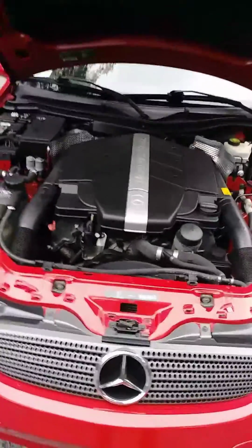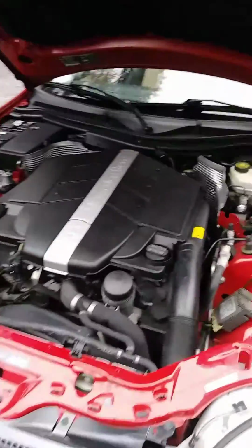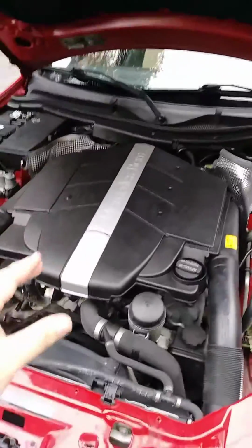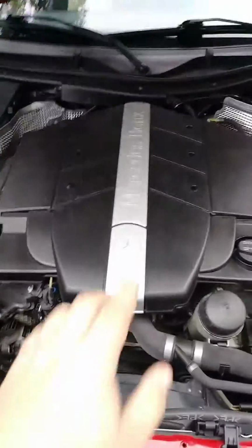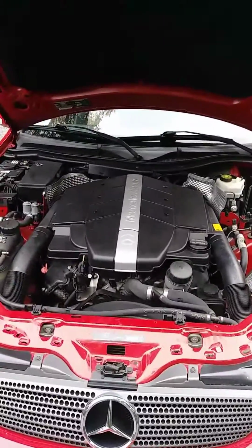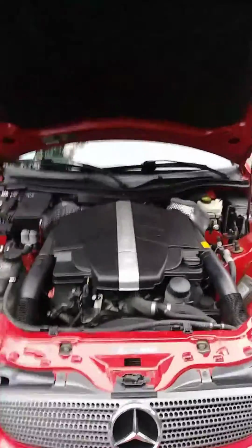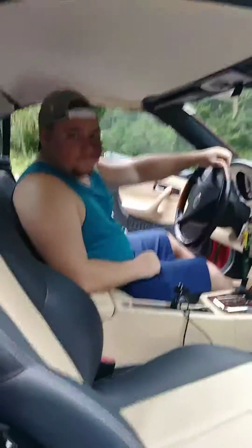And I gotta say, what I love about this engine cover is it's got the Mercedes-Benz logo that just comes down, and you can't see it there. There you go. It's a nice little add-on that brings the car together. It really makes it look really nice when your hood is up, and it makes everything look good.